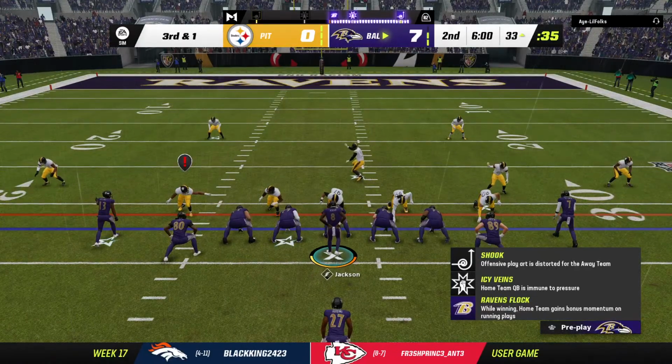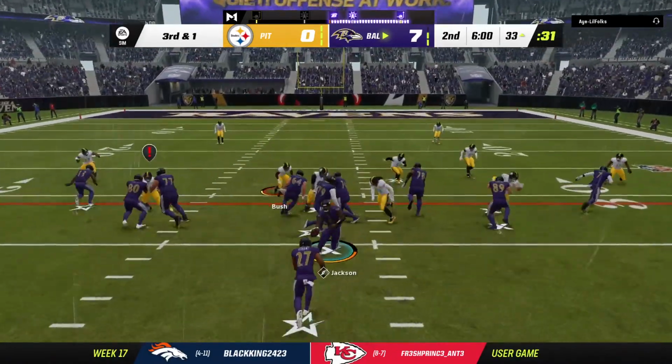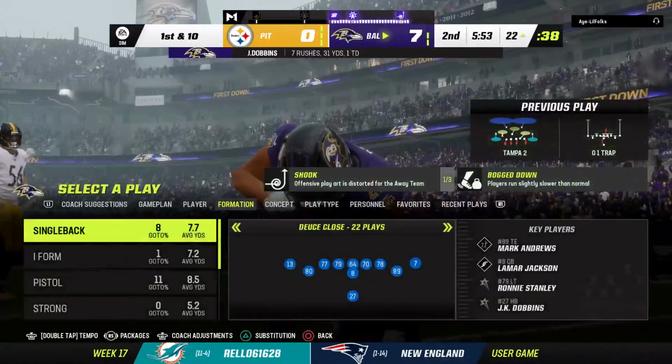This will be play number 8 here on the drive. It's 3rd and a yard. They'll try to run for it with Dobbins. 10 yards there, good enough for a Raven first down.